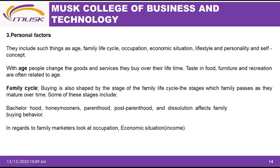So a family is wide. We have the bachelor, those that are not married. We have the honeymooners, those who are newly married. Parenthood, they have just gotten a child. All those determine consumer behavior.